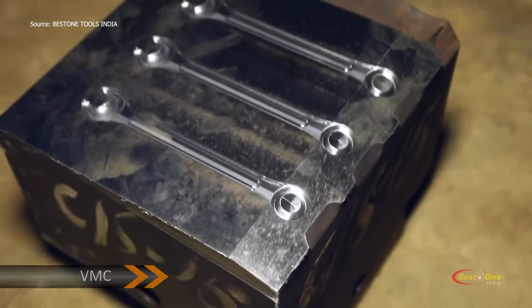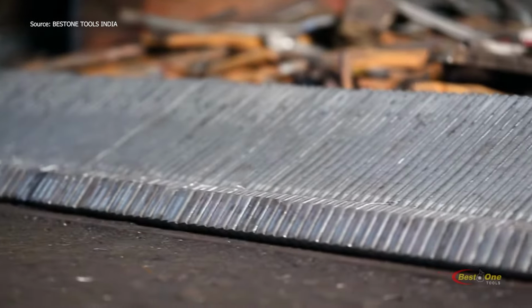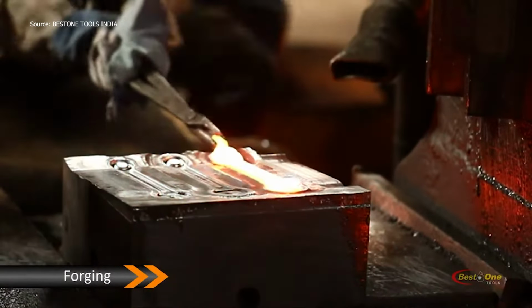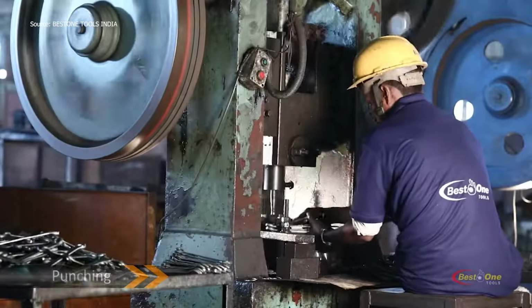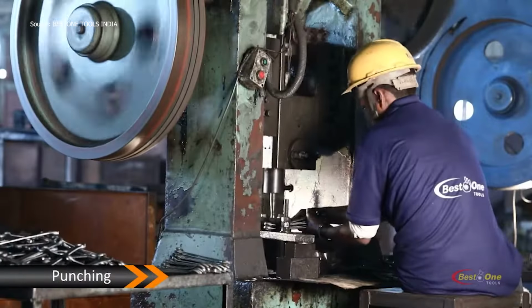It's easy to overlook the tools in your garage until you see what goes into making them. At Bestone Tools, the journey starts with in-house designing, followed by CNC machining and engraving for accuracy. Steel blanks are cut, forged, and trimmed into rough shapes, then punched and broached to define key features. Profile and shank grinding refine each contour with care.